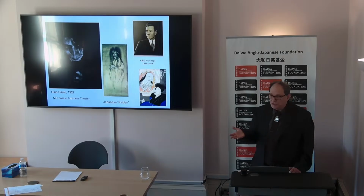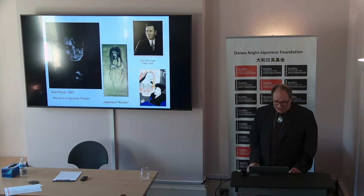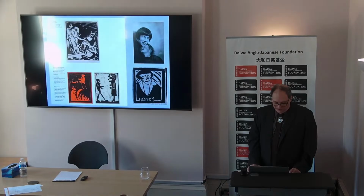using the Mia pose that you see in Japanese theater sometimes, where the eyes are wide open and crossing. It's a very frightening image when you see it in person. And these are some of the kaidan or kwaidan images that influenced her photography.